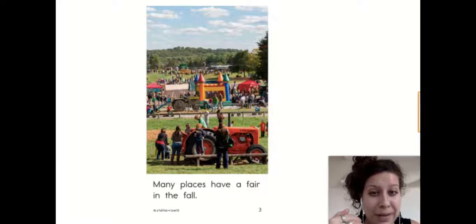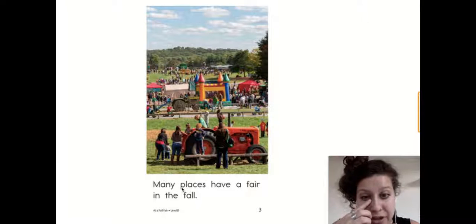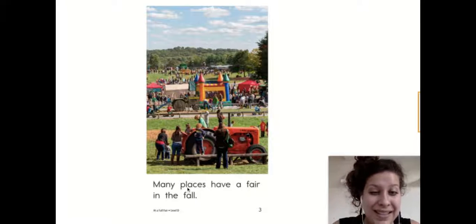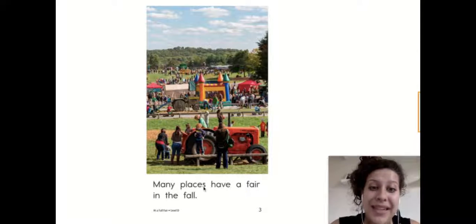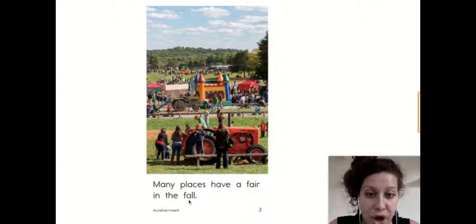So I'm looking at the picture. I'm looking back at the word. And I think this word might be places. Many places have a fair in the fall.